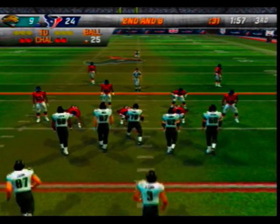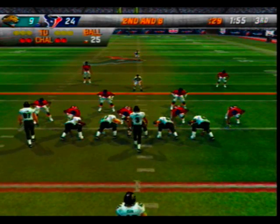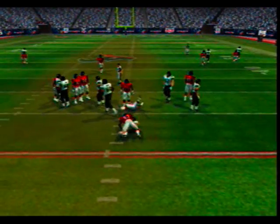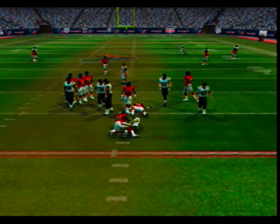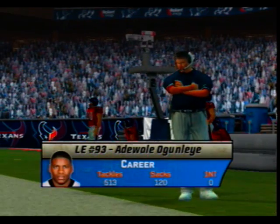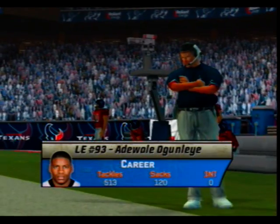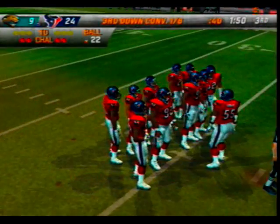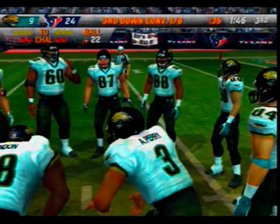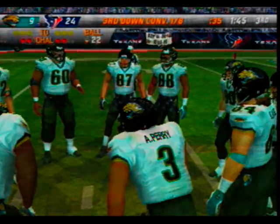Ball on the 25-yard line. The Texans with a four-man front. Ogunwaye hauls him down behind the line. The interior lineman, John, got off the ball very well on that play. Yeah, and the key to stopping that kind of run is exactly that. Whoever fires off the line faster and gets better leverage is going to win those battles at the line.